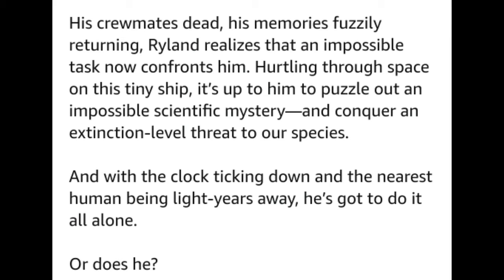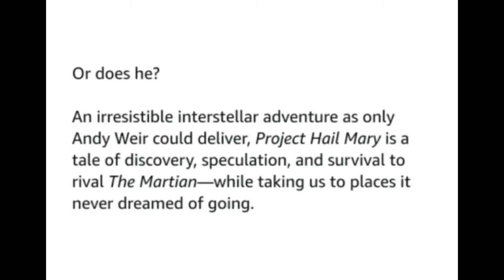Ryland realizes that an impossible task now confronts him. Hurtling through space on his tiny ship, it's up to him to puzzle out an impossible scientific mystery and conquer an extinction-level threat to our species. And with the clock ticking down and the nearest human being light years away, he's got to do it all alone. Or does he? An irresistible interstellar adventure as only Andy Weir could deliver. Project Hail Mary is a tale of discovery, speculation, and survival to rival The Martian, while taking us to places it never dreamed of going.